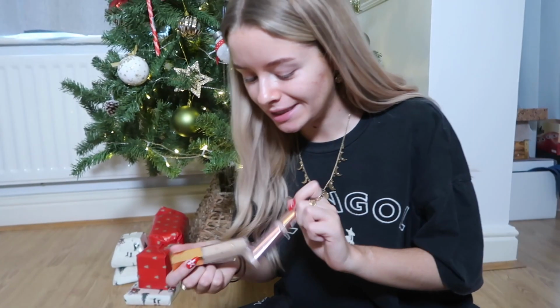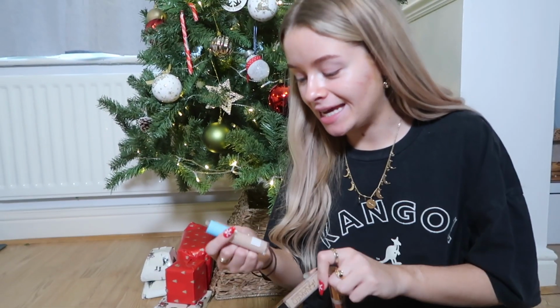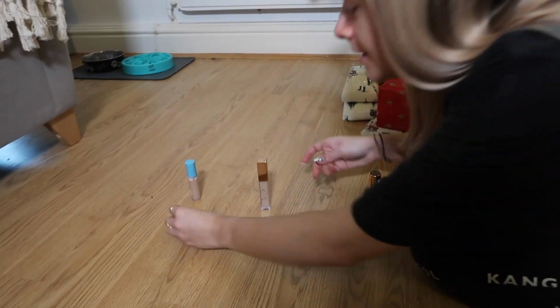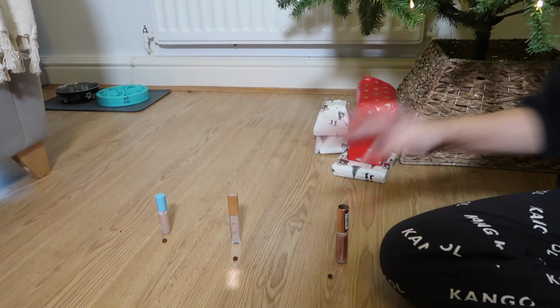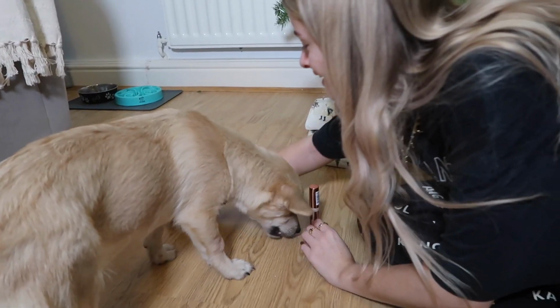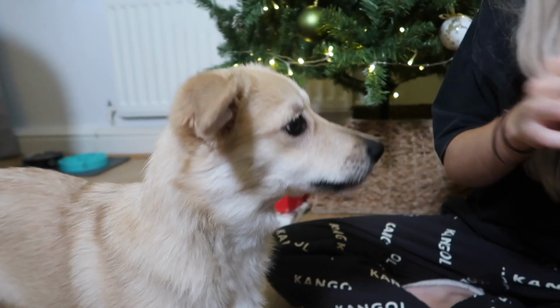So we've got Revolution Concealer Define, Urban Decay Stay Naked, and the Uroma Stay Woke Concealer. So let me just do them like this, treat in front of each one, see which one she goes for. Oh, she's gone for the middle one. She's gone for the Urban Decay Stay Naked. Good choice. So for concealer, we've got the Urban Decay Stay Naked Correcting Concealer.